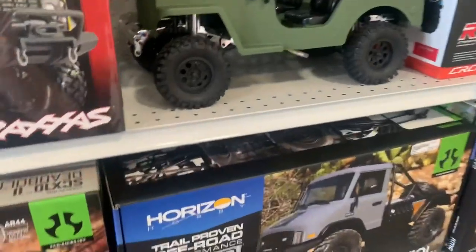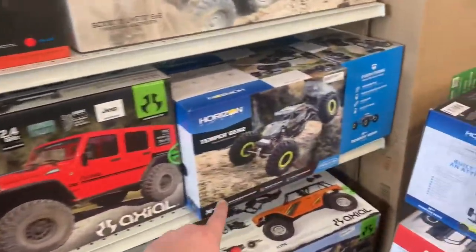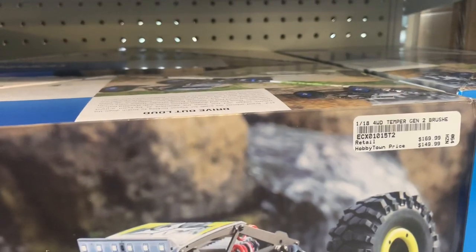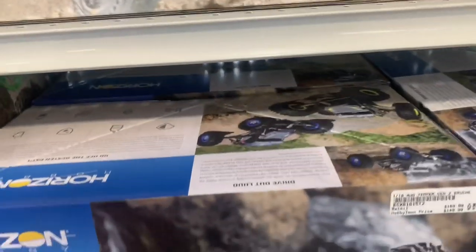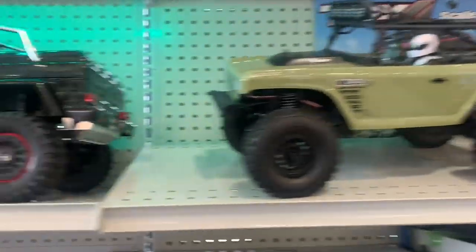Ooh. Horizon. Off-road. Jeep. Timber Gen. Oh, this is awesome. How much is this one? How do you find out? Oh, right there. No way. I'm sick. This is what I want. That. I love it. That's so cool.